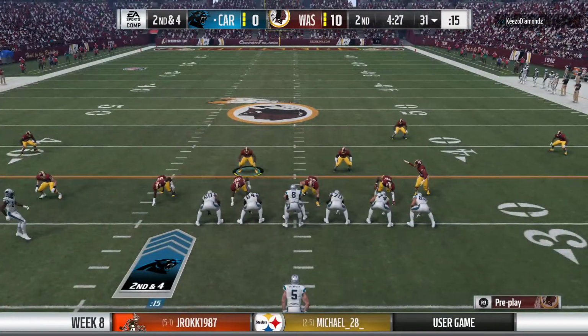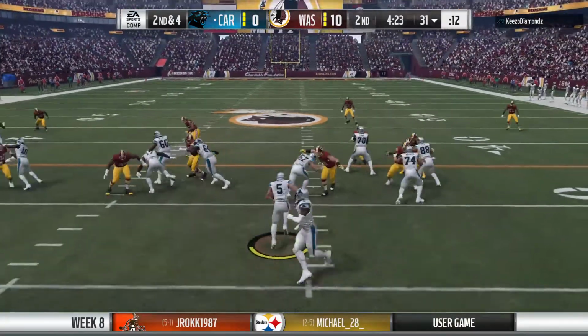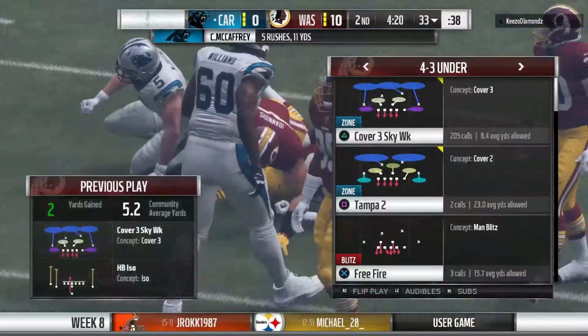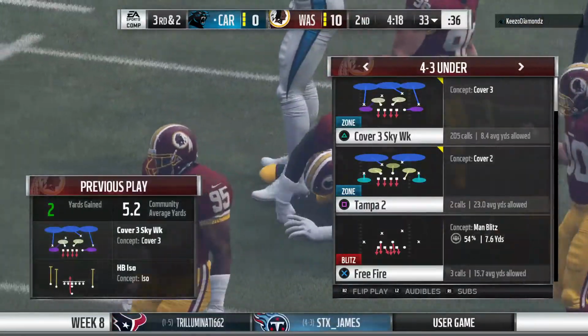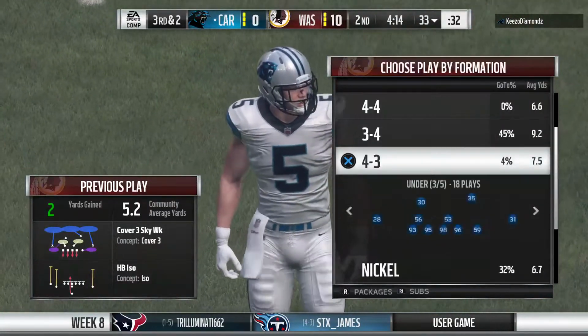In motion left is Funchess. They stay on the ground. McCaffrey again. And he'll get this up only to about the 33. And he got half of what he needed there, 2 yards. And it'll bring up a 3rd and 2 more.